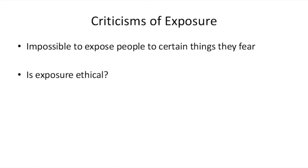Turns out that we can't really expose people to everything that they're afraid of. So obviously we cannot do in vivo exposure, so real life exposure, to traumatic events in PTSD. You can't expose people to traumatic events again, because of course that would be extremely unethical to do. So right away there are a few things that you cannot expose people to, and in fact lots of people have death anxieties, for example. You cannot expose people to death, of course, because that will defeat the purpose.